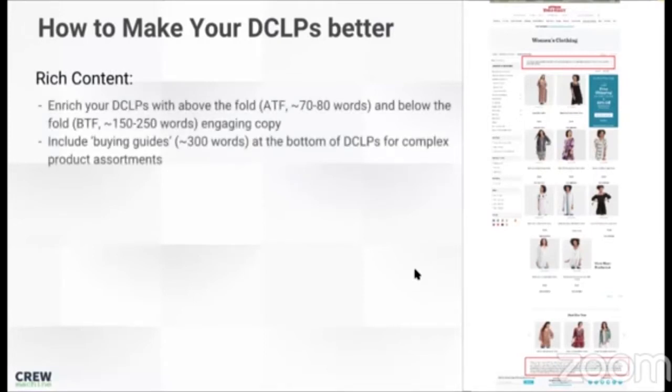So once you have these pages and you've got a good number of DCLPs and you want them to perform even better, these are our recommendations. You want to make them more and more relevant to Google as well as your consumers. So enrich your DCLPs with above the fold copy. On the right hand side image, you can see you can create maybe one or two sentences there: what is this page about? And then you can create additional copy at the bottom of the page.